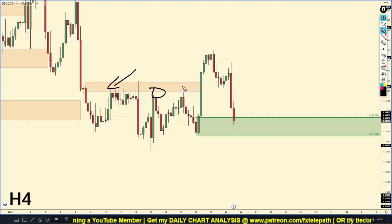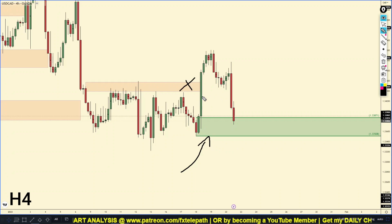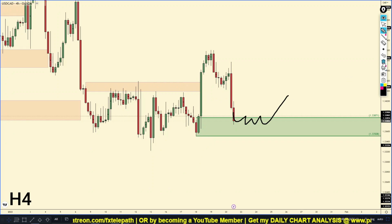And look at the reactions we had off of that supply. 1, 2, 3, 4, 5, just amazing reactions off that supply. And what happened? Well, this demand removed this supply. And now we actually have an opportunity to potentially look for a 15-minute confirmation trade to the long side.